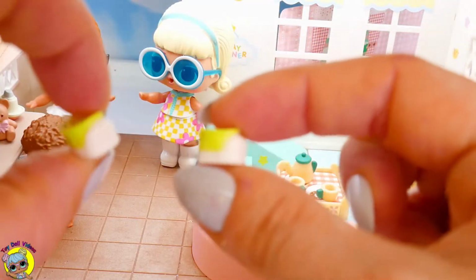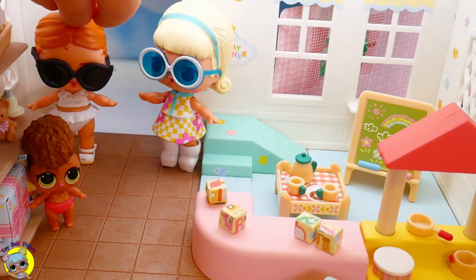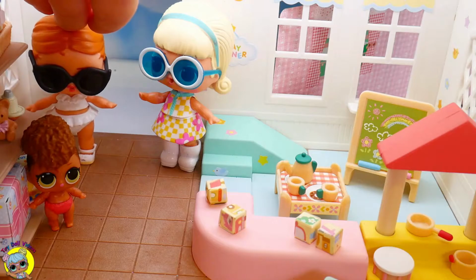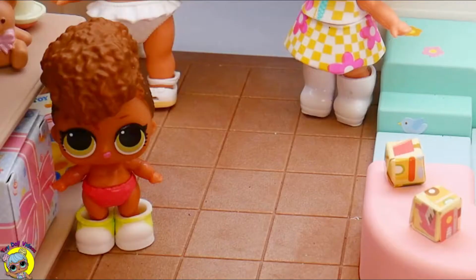Another surprise bag. Ew, shoes. They must be for her big sister. I've got new shoes. Thank you, Little Riptide. I think they're a little bit big for you, Little Riptide. Me too, but I think I look cool still.